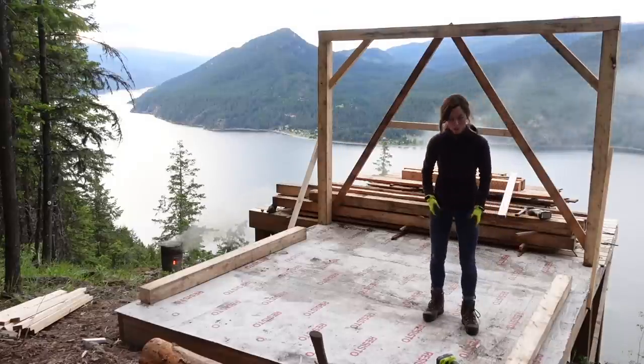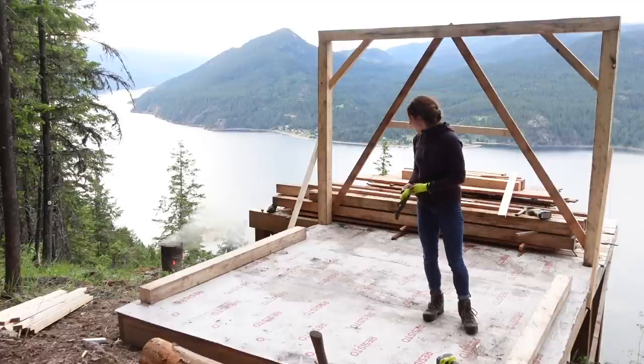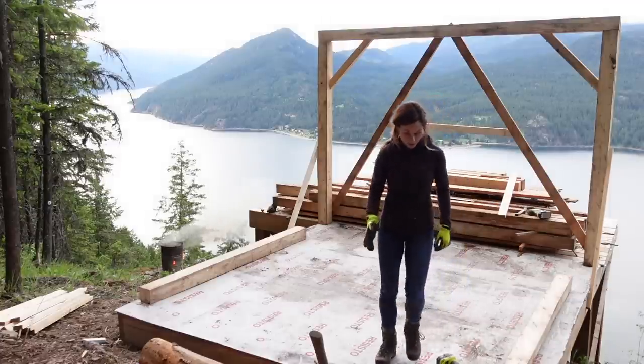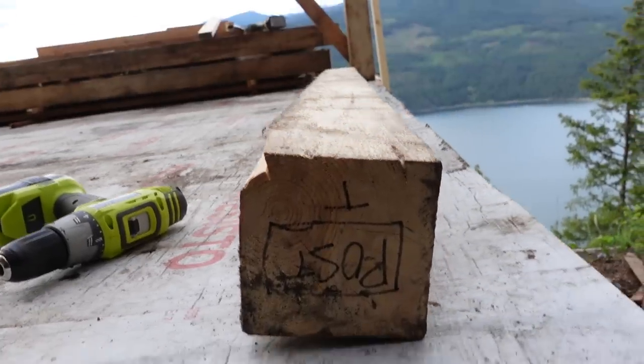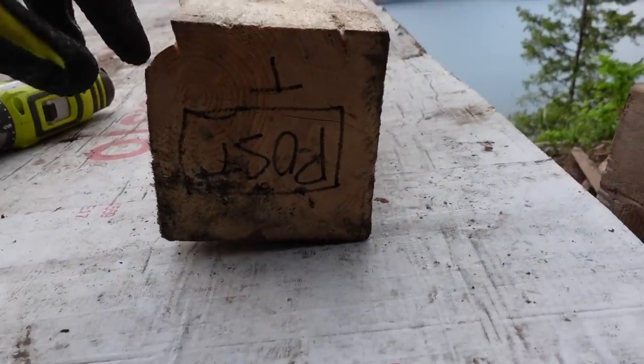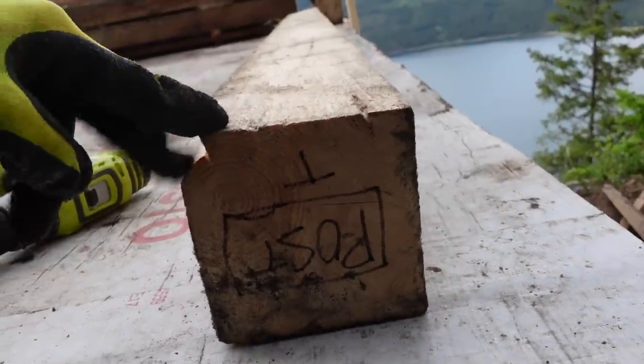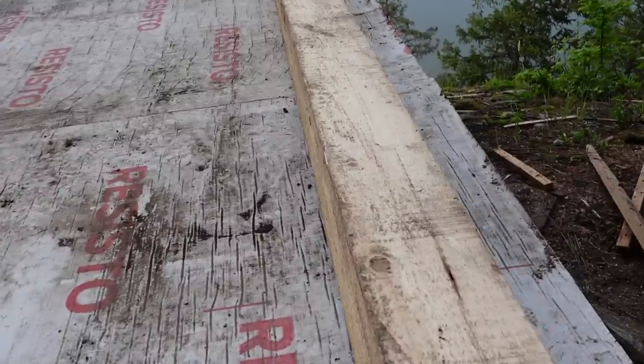These posts are so warped and twisted. This one is anyway. Look at that. Well, what do you do?